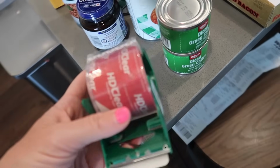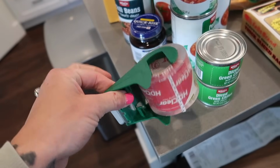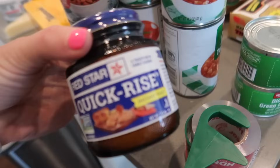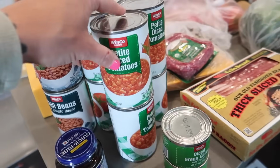I needed some packing tape to put the shipping labels on my Poshmark orders. Got 2 cans of diced green chilies. Got some quick rise yeast for my bread. I'm running low on that.